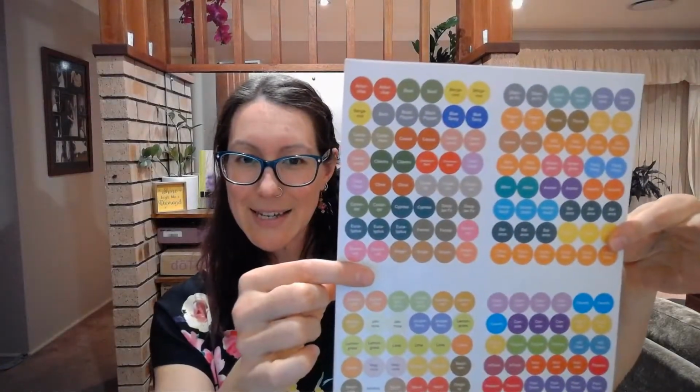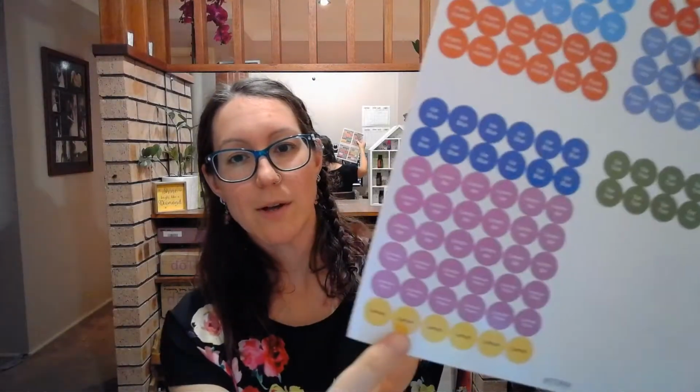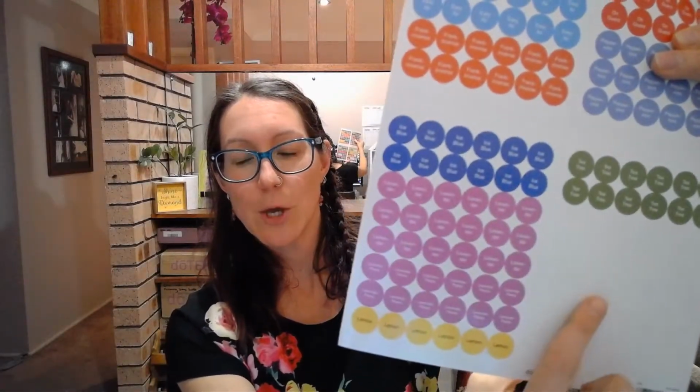Look at the pretties. Yay! Everyone loves stickers, right? So these are the doTERRA cap stickers. When you get a bottle of doTERRA oil, there's nothing on the cap. So you can put these on, and you can also use them when you make your roller bottles. When you're mixing up your little blends in your rollers, you can stick the cap stickers on so you know what's inside them. So I've got a nice big new sheet of all the cap stickers, and there's even lots of blank ones. So when you do your custom blends, you can use them.